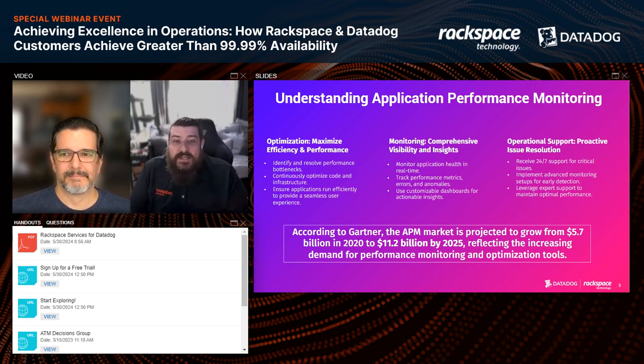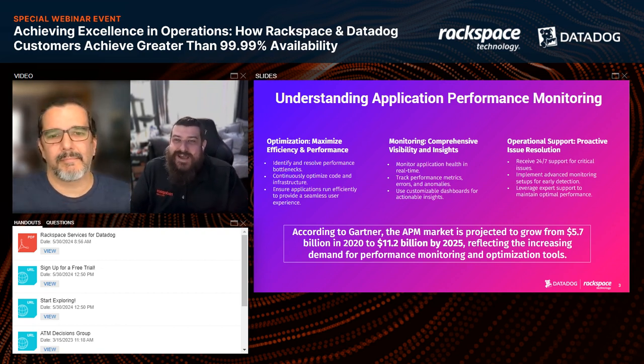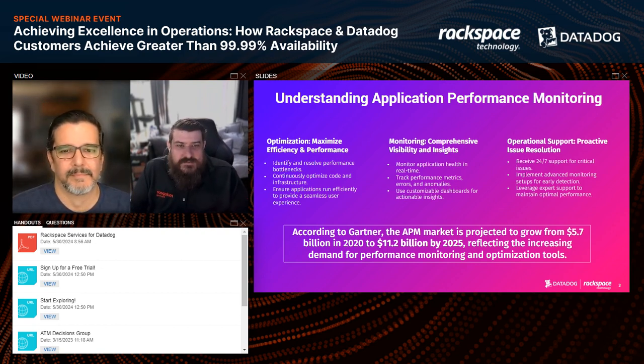things like identifying and resolving performance bottlenecks. What happens at 3 p.m. whenever your application slows down? How do you know what's going on? Is it everybody logging out for the day? What's happening? Where is that bottleneck? APM is a great way to help you find it. Also, it's a good way to help you continuously optimize your code and do it in an efficient manner. Like there's nothing worse than sending developers off on a wild goose chase. APM can actually help them be tactical in those conversations.